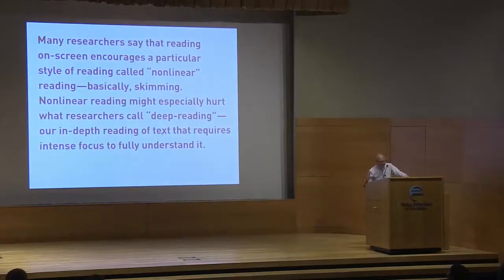So going back to some little things that we think about in print. Many researchers say that reading on screen encourages a particular style of reading called nonlinear reading, basically skimming. Nonlinear reading might especially hurt what researchers call deep reading, or our in-depth reading of text that requires intense focus to fully understand it.